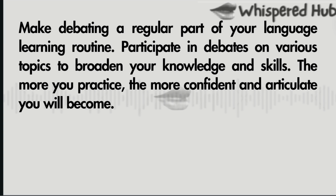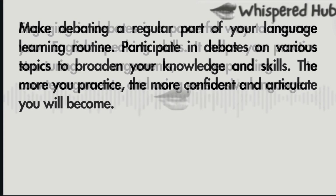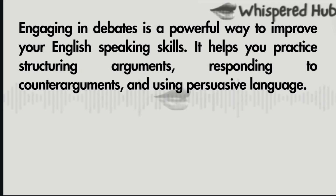Make debating a regular part of your language learning routine. Participate in debates on various topics to broaden your knowledge and skills. The more you practice, the more confident and articulate you will become. Engaging in debates is a powerful way to improve your English speaking skills. It helps you practice structuring arguments, responding to counterarguments, and using persuasive language.